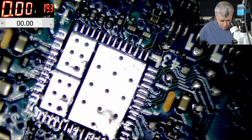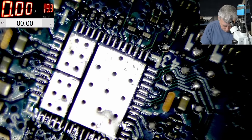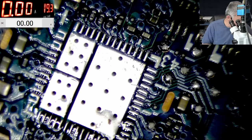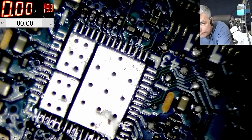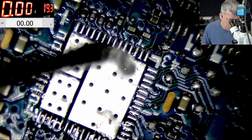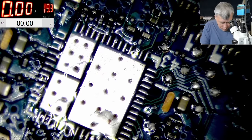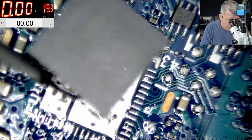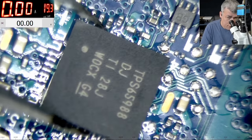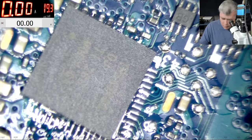So we remove the chip. Let's come with a new chip. Just a little bit of flux. A little bit of flux if I can find it. Yes, it's here. Just a little bit. Yeah, that's fine. And we have the brand new chip, which is the DJ one with the pin number one there. Yeah, that's fine. Good. Let me lower the temperature a little bit.